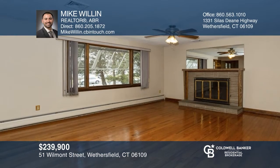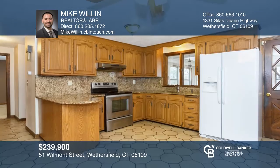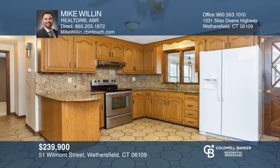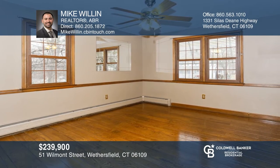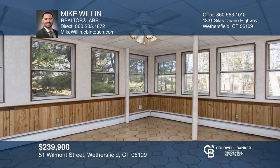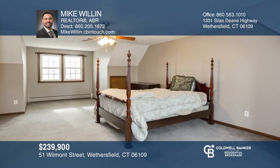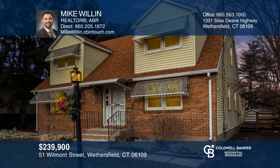Welcome to this charming three-bedroom, two-bath cape. As you enter the home, you'll find a living room with a fireplace and hardwood floors on the left and a dining room to the right. The eating kitchen offers granite counters and stainless steel appliances. A four-season sunroom is located off the kitchen and has access to the large deck overlooking the backyard. Call Mike Willen today for a private showing.